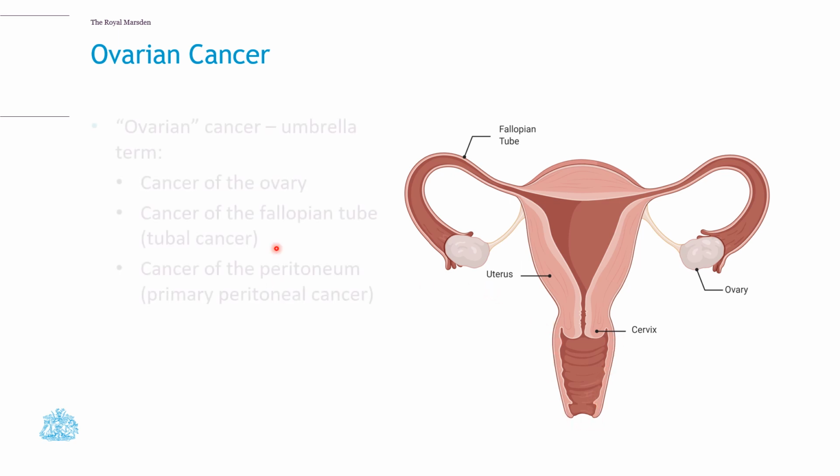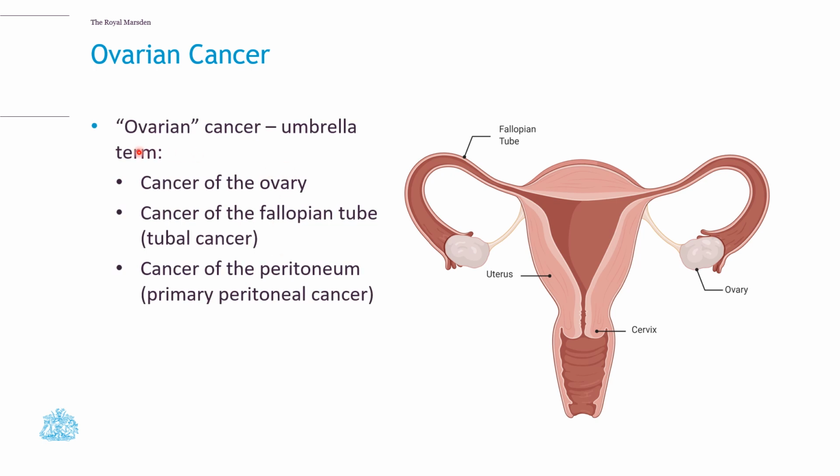When we talk about the cancers associated with inherited alterations in BRCA1 and BRCA2, we call them this umbrella term of ovarian cancer. That really is underselling what we're talking about. It's really an umbrella term that refers not only to cancer within the ovary, but also cancer of the fallopian tube and cancer affecting the internal lining of the abdomen known as the peritoneum. So you can call cancer of the peritoneum primary peritoneal cancer if you want. You can call cancer of the fallopian tube cancer or tubal cancer, and you can call ovarian cancer ovarian cancer.